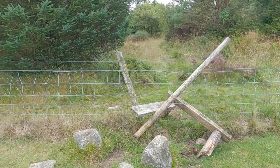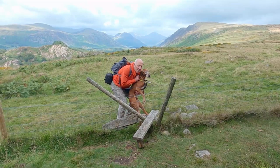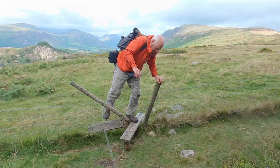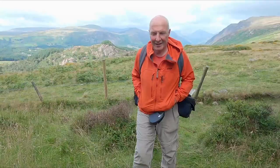Time to give Bailey a lift, I think. Come on, go on, go. That needs a bit of repair. Never mind. Let's walk on.